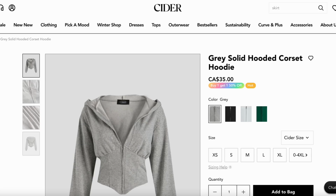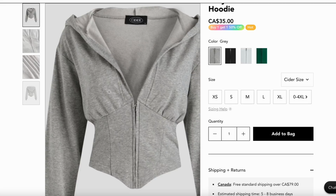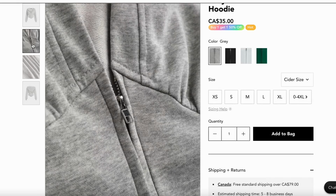So starting off with the original image that inspired this project, Cider's gray hooded corset hoodie, it's got a nice V shape both in the waistline and the underbust, which looks like it's trying to mimic sort of a waspy underbust corset. I love that line. I also really love the zipper feature. I think that's kind of cool.